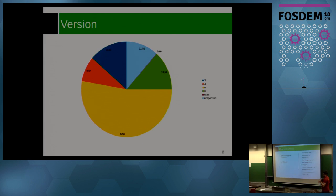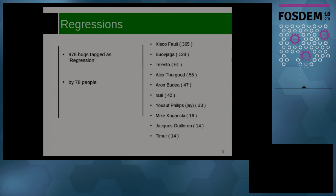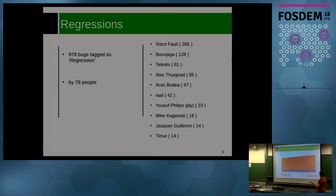And then an important part of the triaging is also tagging the bugs. An important one I wanted to remark is tagging bugs as regression. During this time, around 1,000 bugs were tagged as regression by 78 people. And this is the chart over time.